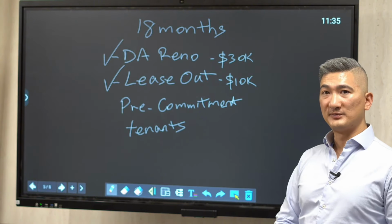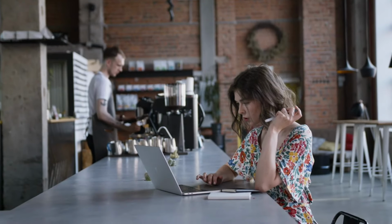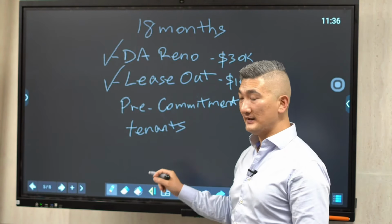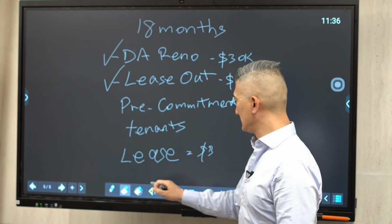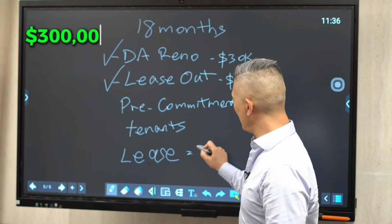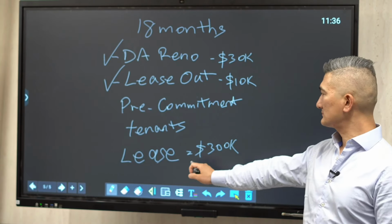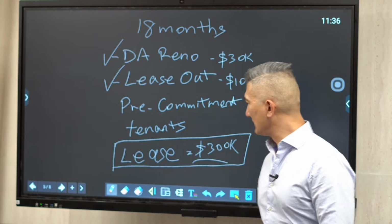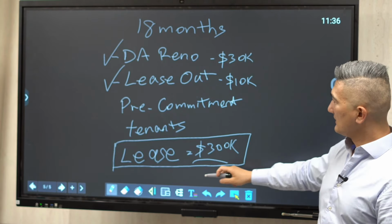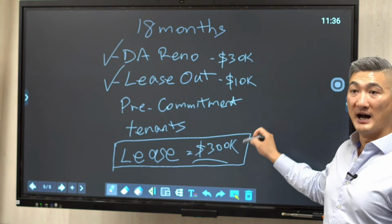So who are these tenants? It's probably a restaurant, a cafe, or some sort of office user. When they pre-commit, they're going to sign a lease with me. The lease is going to say $300,000 in rental income. So once I've secured the lease, let's say I get this part done within the 18 months, I can now find a buyer for the property.